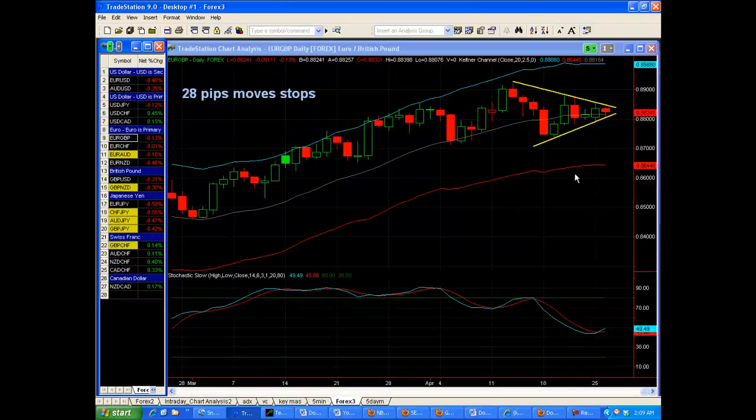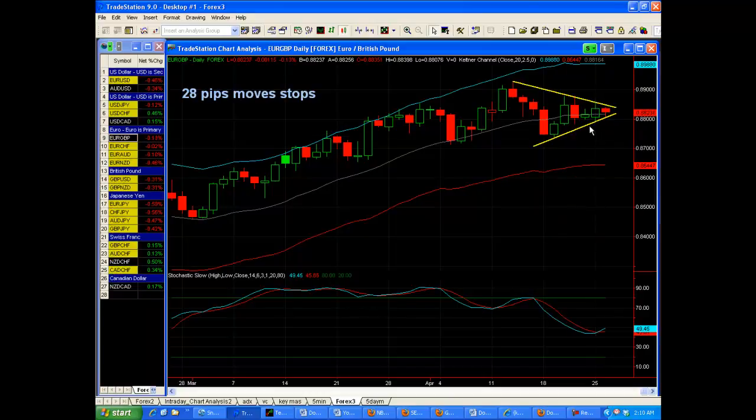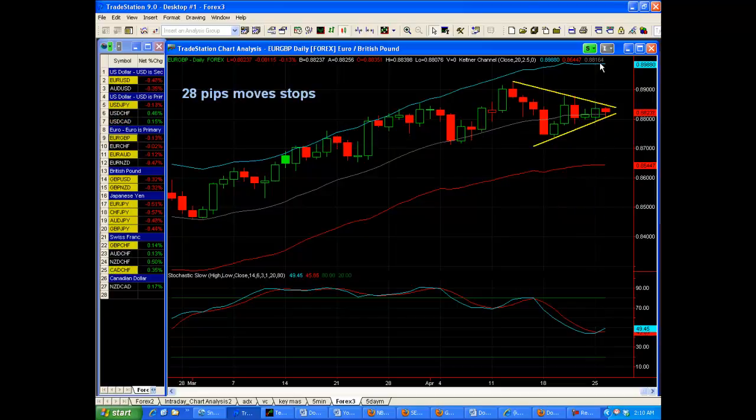There's no trigger. Here is the Euro pound cross, using an entry of 88.53 on the upside with an 87.93 stop, or 87.93 entry with an 88.53 stop. So using 60 ticks on this, after a 28 pip move, stops move to break even. First target is this high up here if it breaks to the upside, this low down here if it breaks to the downside, and then the Keltner channel lines are the next target.